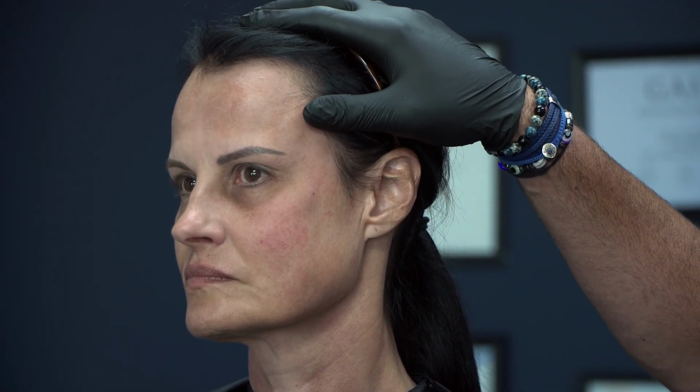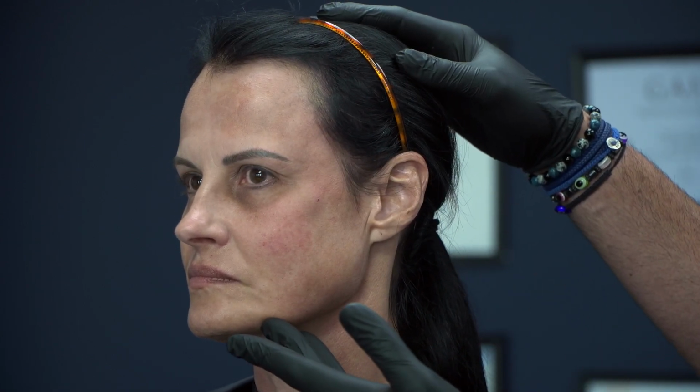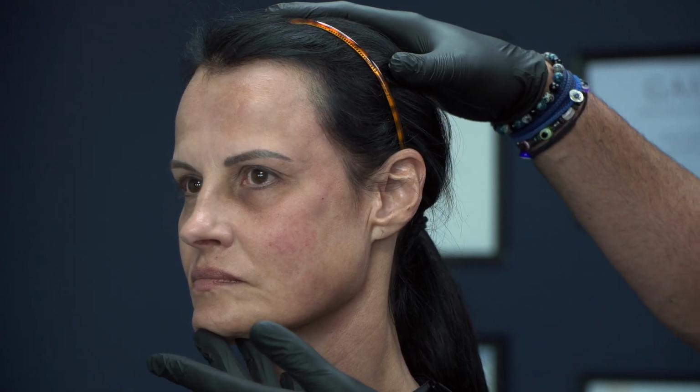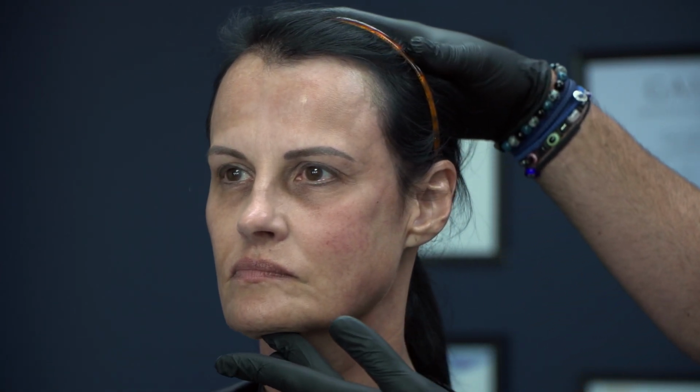And what I want to illustrate with this is how important natural volumization of the face is. So if we can take a look, we have treated in the temple area, giving us lift as well as volume, opening up the eye. We've treated in front of the ear, lifting and strengthening the jawline, as well as pulling back on the nasolabial line, and we can see the difference there already. I've also put some Sculptra in the mid-face, and this is giving us volumization.